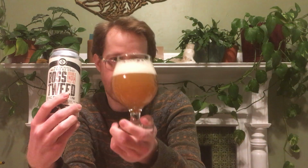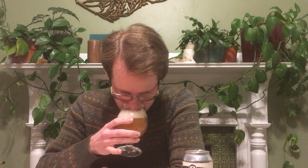Head looks okay, but we shall see. I haven't had an IPA that's this strong in quite a while. It may have been the triple IPA that I got from them when I went to Portland. Can't remember if that was the last time I went to Portland or not, but wow.